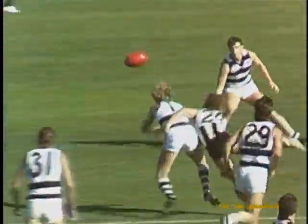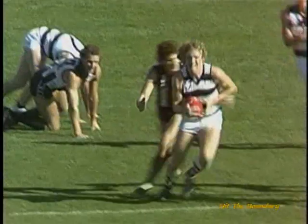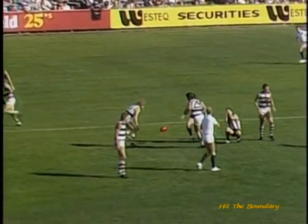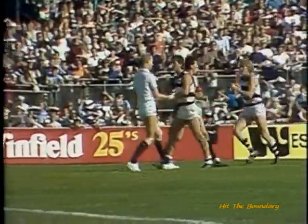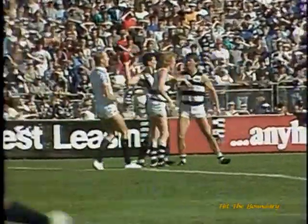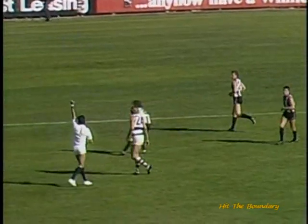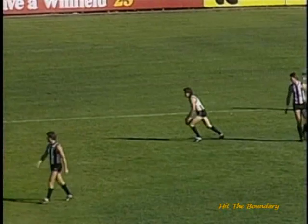Out to Darren Morgan. Morgan's a bit slow. Back it comes towards Morgan. He's caught again. And he's held it to... Oh! Accidentally. Accidentally, I think. Damien Drum. But it's Greg Smith, I think, who took the punishment. And Smith, at one stage being called the bionic man. His rate of recovery from tough stuff.